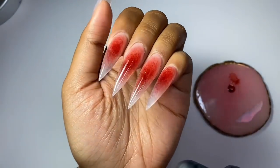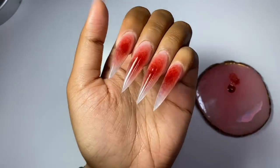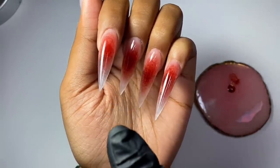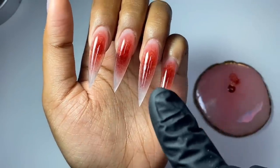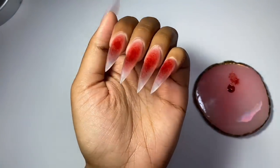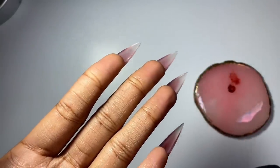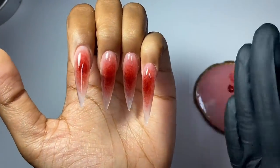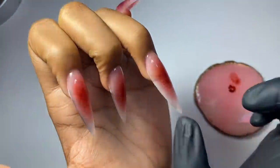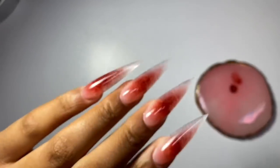Now what I like to do is allow the base coat to sit for a little bit so that it has time to self-level. As you can see, the shine on this nail is very clean, whereas some of them are still a little bit wavy. So I want to make sure that everything is as smooth as possible before I cure. Sometimes I like to flip my hand upside down just to help the leveling process. Before I cure, I'm going to go ahead and wipe down the sides, and then I'm gonna cure for 30 seconds.